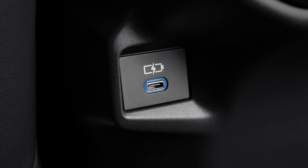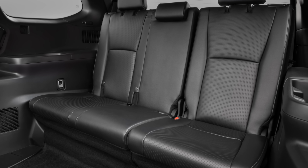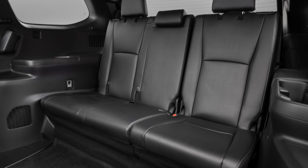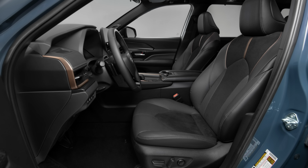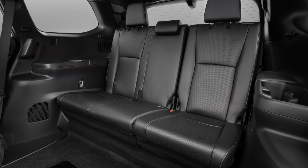Into the third row, you have individual USB ports, smartphone/tablet storage space, and 2 cup and bottle holders are provided on the deck side, allowing for diverse usage scenarios, so 2 on each side. Across all 3 rows, Grand Highlander is road trip ready, equipped with 13 cup holders big enough for large water bottles and 7 USB-C charging ports.